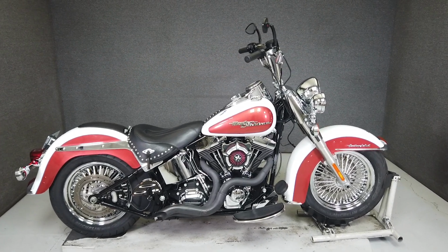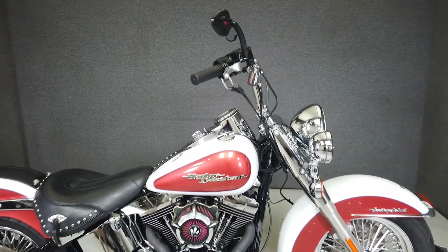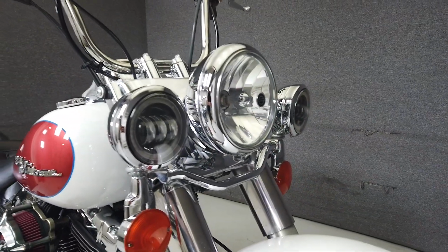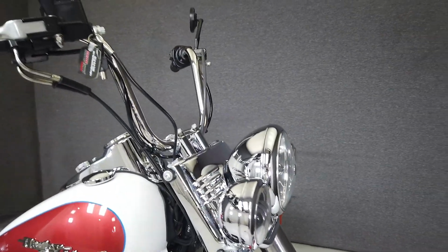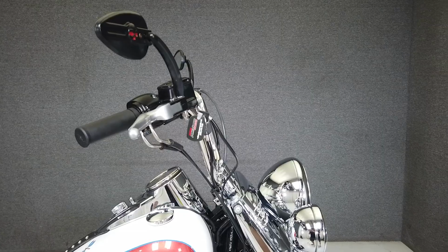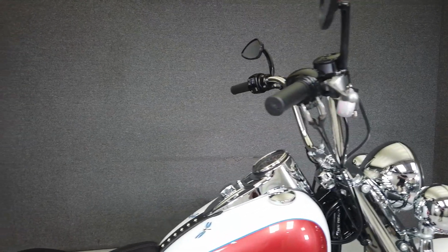This clean 2012 Harley Davidson Heritage Softail Classic with 16,463 miles runs and rides well. It's been upgraded with an aftermarket exhaust, an RSD intake, LED driving lights, fat spoked wheels, 10-inch handlebars, aftermarket mirrors, engine heat deflectors, passenger footboards, a rear fender bib, and a laydown license plate bracket.